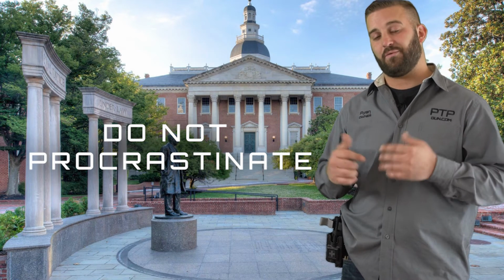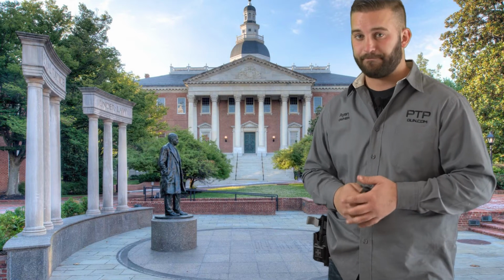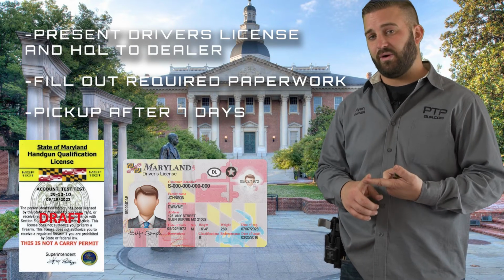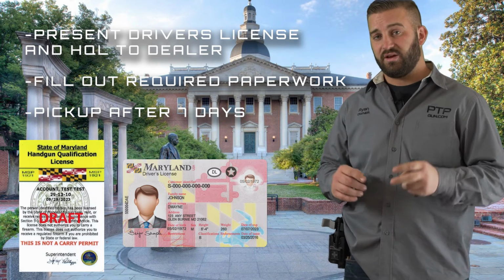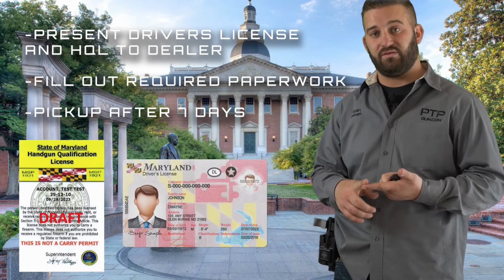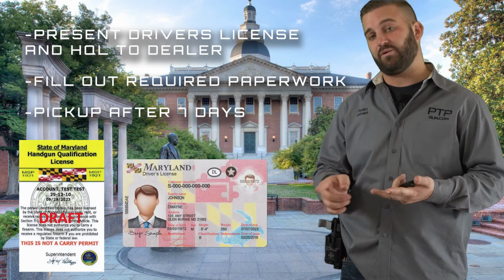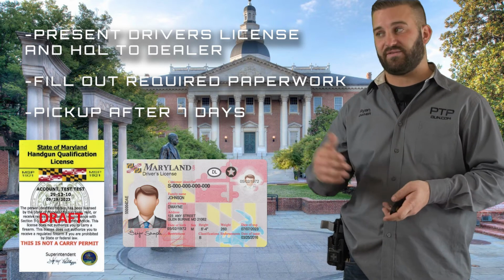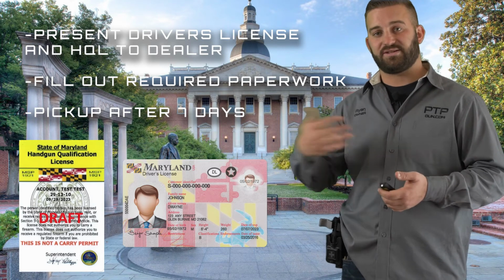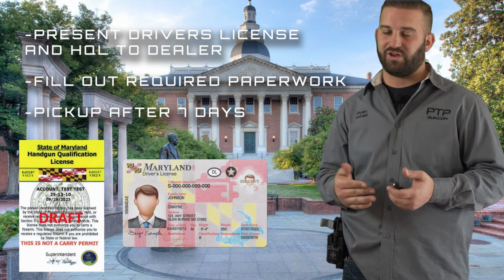And that same thing goes for the permit to carry a handgun as well. Now, whenever you buy a handgun, you have to have that HQL with you, as well as your driver's license. Once you have both, you can go down to any Maryland gun shop and purchase a handgun, or transfer a handgun from the ownership of a friend, a coworker, or somebody at church. They can transfer that ownership to you once you have that HQL.